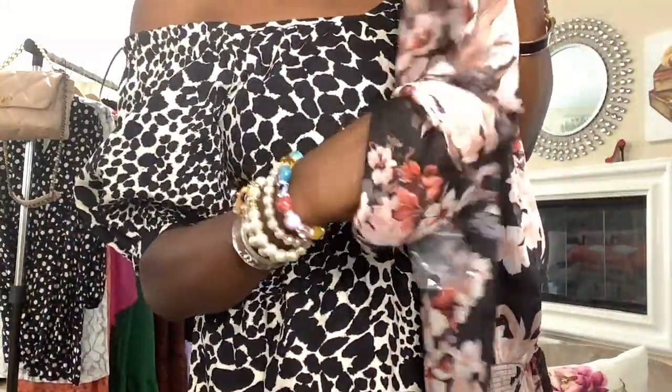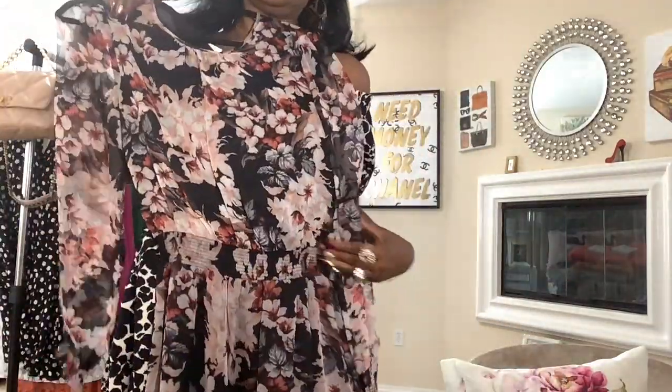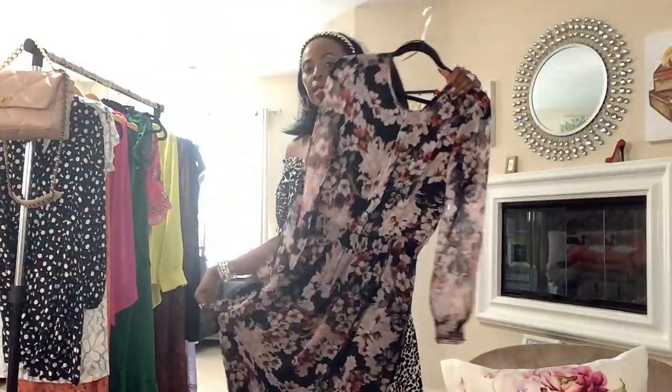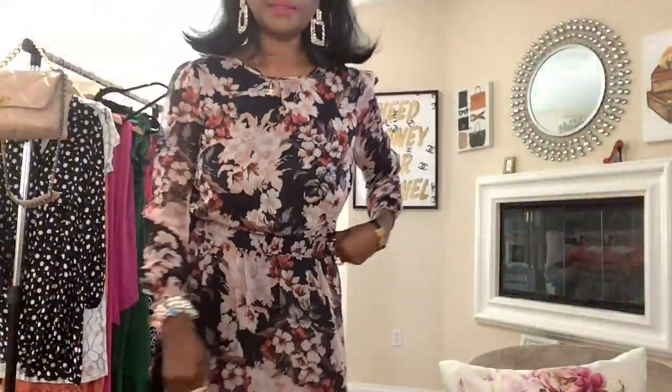I was in the dress department for a minute trying to find a medium, and even if I did find a large, I probably would have taken a large. But it kind of looked like it's gonna fit me, because I kind of went like this. I was like, okay, I think this will fit. But I'm gonna try it on for you guys, and we can see how this dress is looking. All right, Vince Camuto, guys, from Burlington.